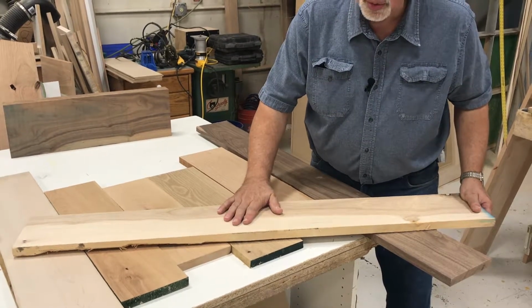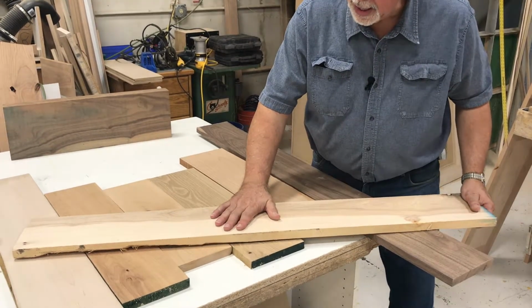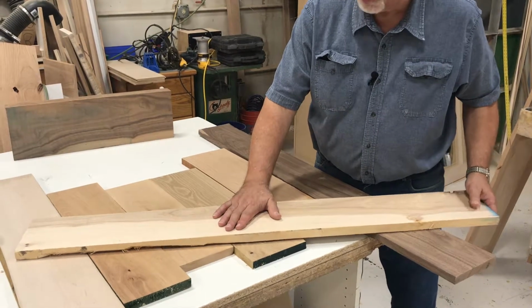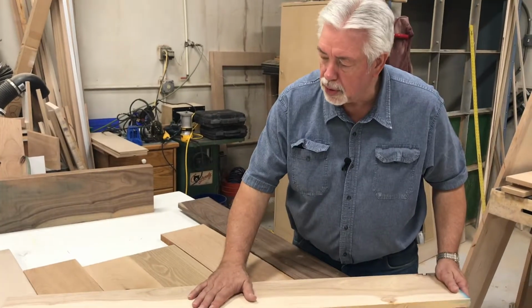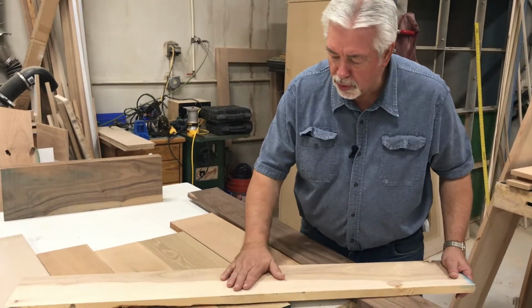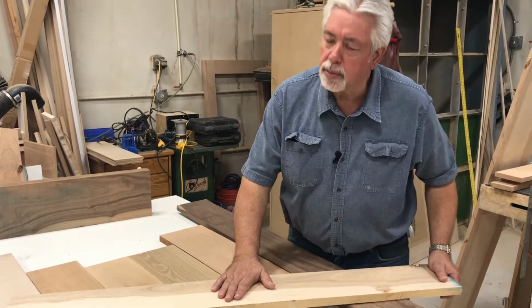Hickory is very hard, even for a hardwood. It's kind of rough on your machinery. Got to have good sharp tools. Sands up really nice. Takes a finish beautiful. I love hickory. It's a wonderful wood to work with. Just takes a little more work.